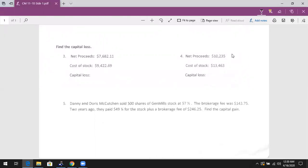Number 5 says Danny and Doris McCutcheon sold 500 shares of General Mills stock at 57.5. The brokerage fee was $143.75. Two years ago, they paid $49.25 for the stock, plus a brokerage fee of $246.25. What's the capital gain? Now, if we look at these problems above it, we need to find the net proceeds. In other words, what they made on the sale.